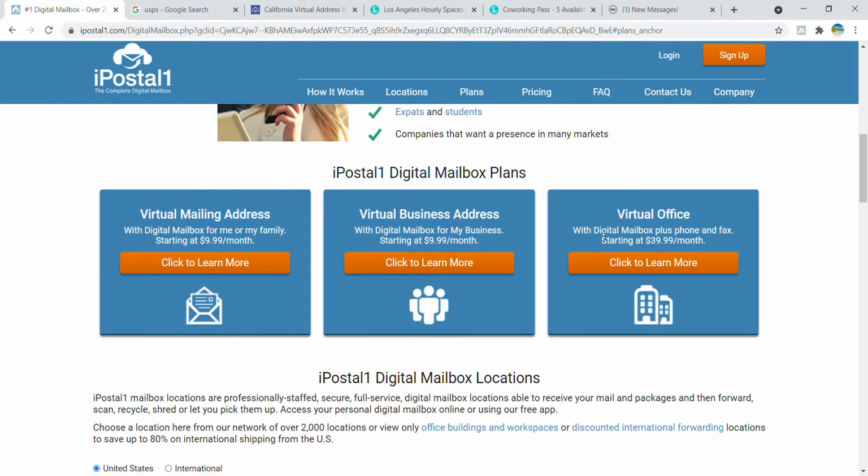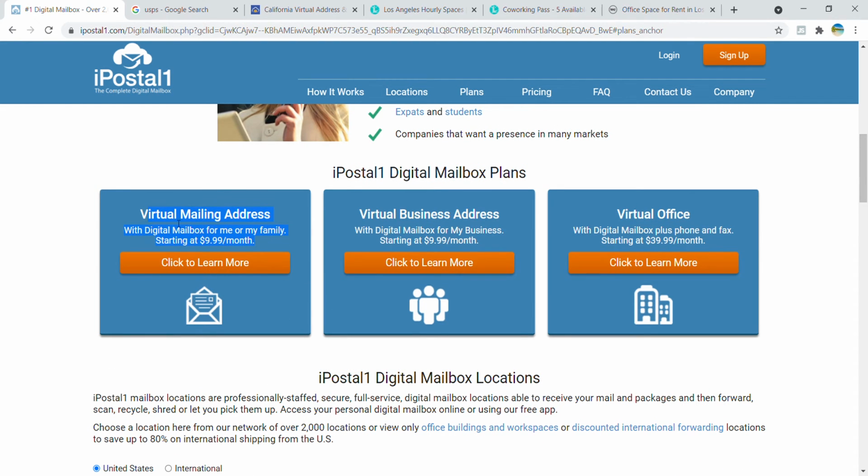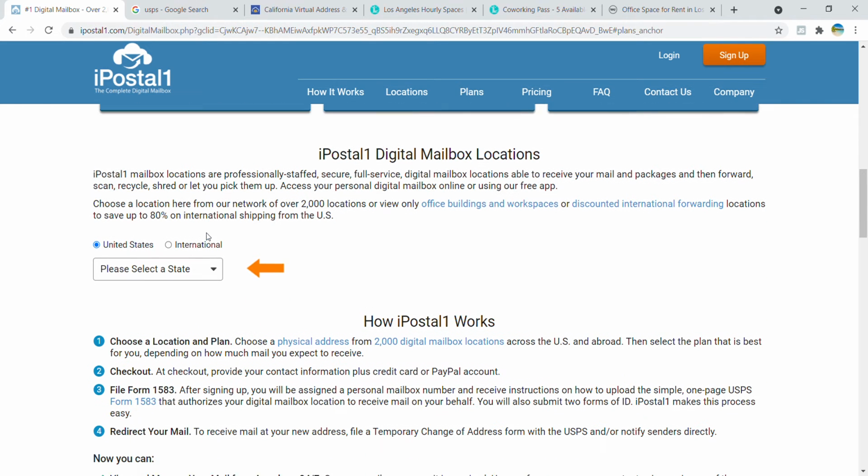The virtual office offers you a digital mailbox plus phone and fax. This one is just the address for your business, and this one is just a mailbox. I think this is the one I have, if I remember correctly. I set this up a while ago, so I don't remember.